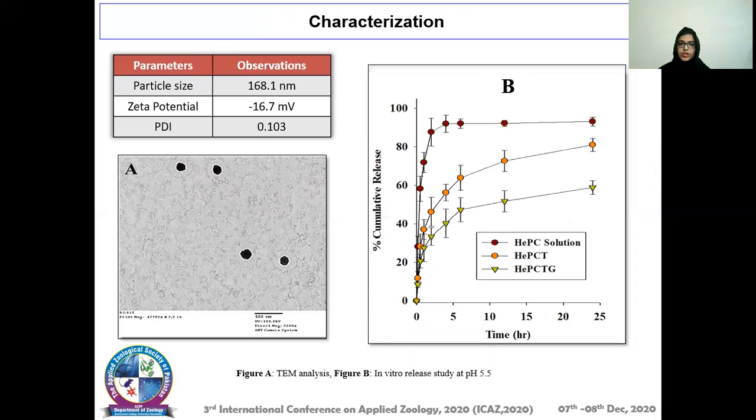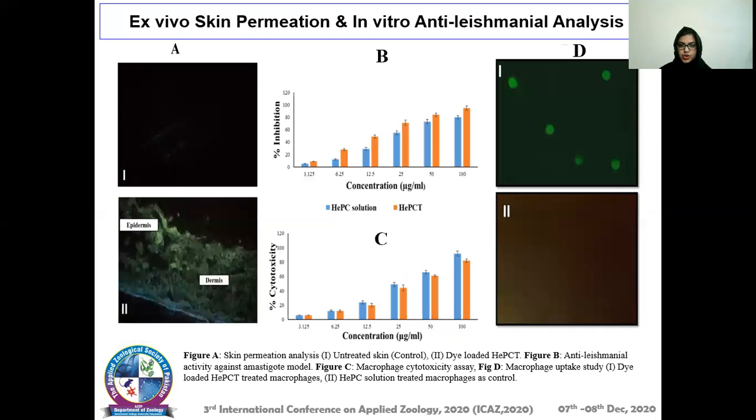The formulation which we developed had a particle size less than 200 nanometers, and the zeta potential was negative due to the negative charge present on the lipid. You can see in figure A of the TEM analysis that the particles are spherical in shape and they are homogeneously distributed. After that, an in vitro release study was performed at pH 5.5, and you can see in graph B that almost 90% of the drug is released within 4 hours, and in case of HePCTG, which is our formulation, the drug is released in a sustained manner, and the overall pattern of the release follows Fickian diffusion.